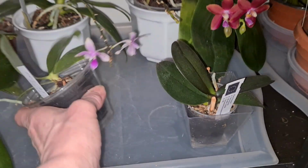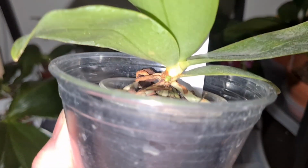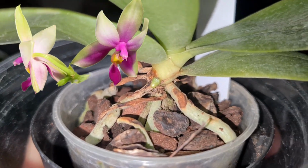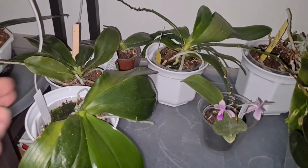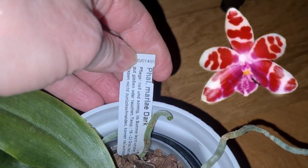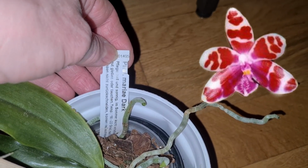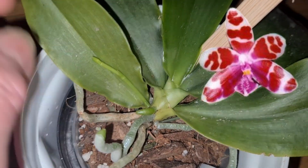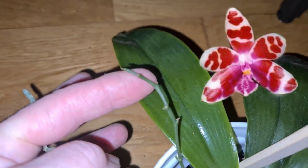No. See now. Here's a Bellina, the real deal, but probably a root. She's very tiny. Oh, you never know. But a first-time spike I can see here on the Fowl Mariae dark. So it's a very thin spike, very thin. Yes, look at our old spikes.